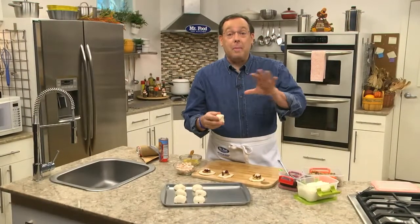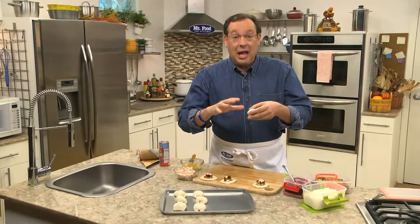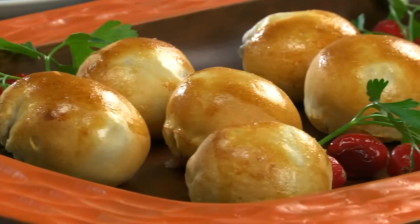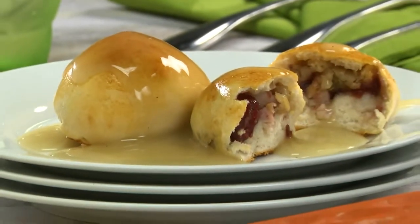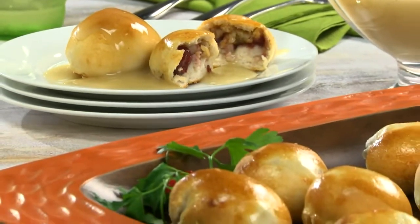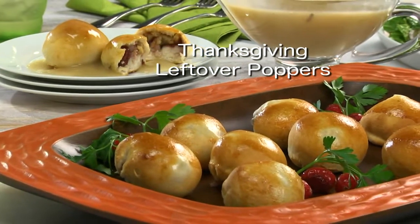We'll brush these with a beaten egg and into the oven they go until the filling is hot and the crust is golden. When these come out of the oven, your whole house will smell like Thanksgiving all over again. Maybe spoon some leftover gravy over each one before digging in. As always, you can find the recipe for our Thanksgiving leftover poppers online, just in time to make today's feast as memorable as yesterday's.